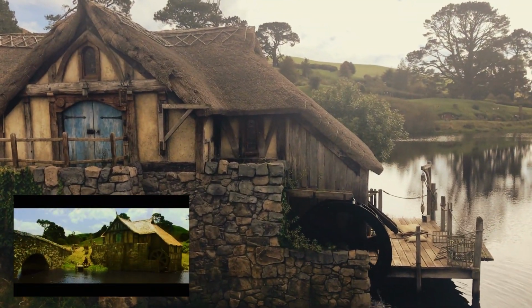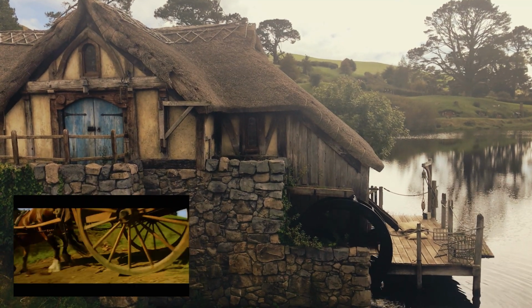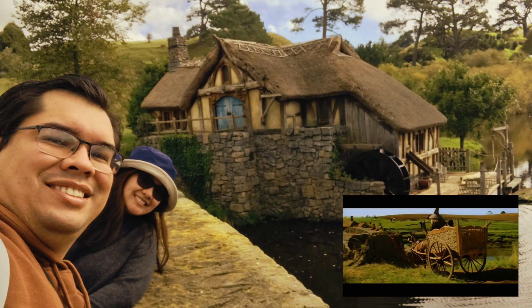A picturesque scene of the bridge and the watermill. Also a highlight of Hobbiton from the Lord of the Rings movies.